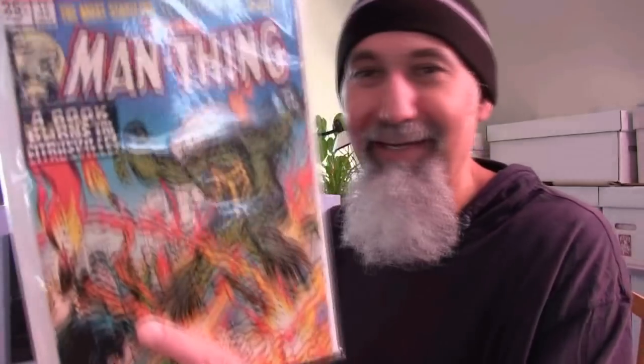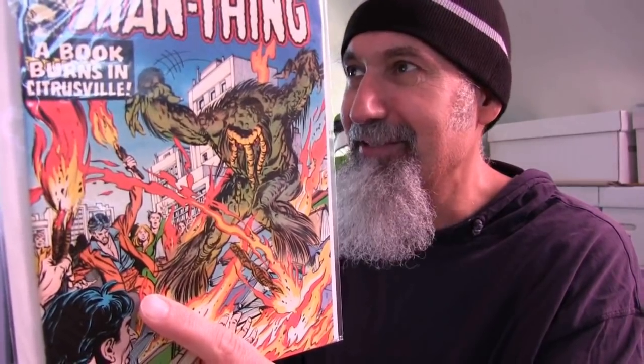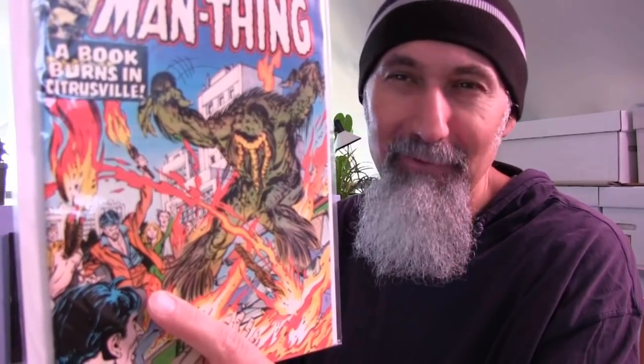More Man-Thing. Man-Thing number 17. Okay, let me find it here. While we look at the cover. There it is. Man-Thing number 17, $2.25. Okay. And graded at 7.5. I'll pay $2.25 for this. Most definitely. Okay.